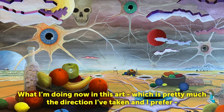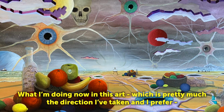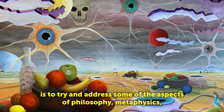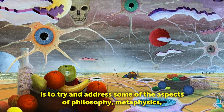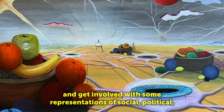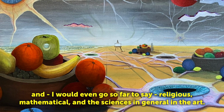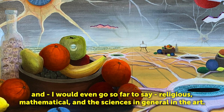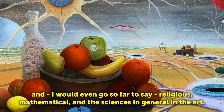What I'm doing now in this art, which is pretty much the direction I've taken and I prefer, is to try and address some of the aspects of philosophy, metaphysics, get involved with some representations of social, political, and I would even go so far as to say religious, mathematical, and the sciences in general in the art.